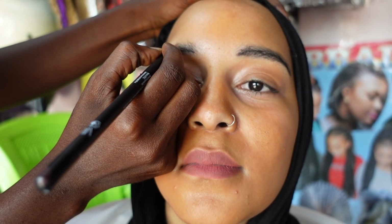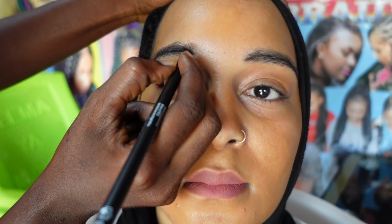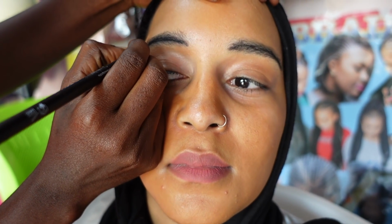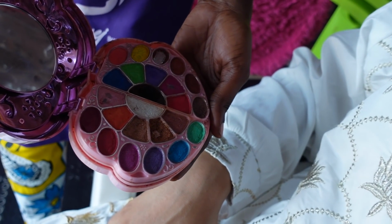Brows, OMG, it's just a line, it's just one line. I looked at them, she's like, do you want to fix them in any way? I'm like, yeah, can you make them thicker? And she just drew another line right on top of the line. Okay, so the brows didn't change.